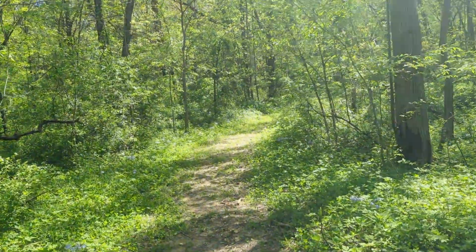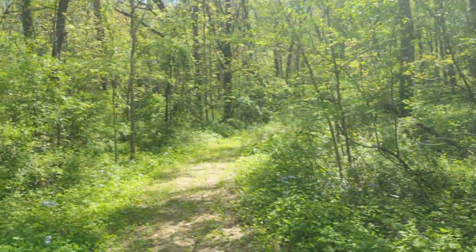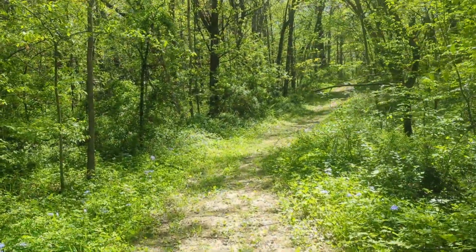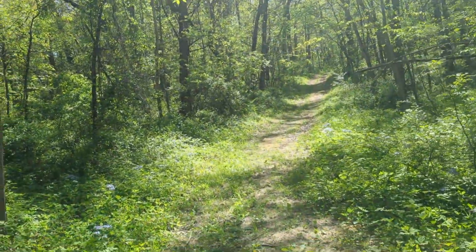Wouldn't want to do these trails at night. Might get directionally impaired, unless you knew them really well, and you walked them all the time, you know. Big hill.